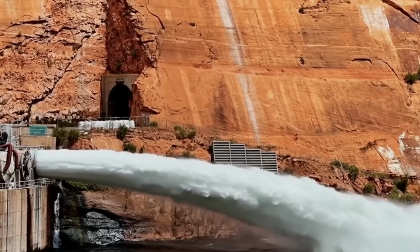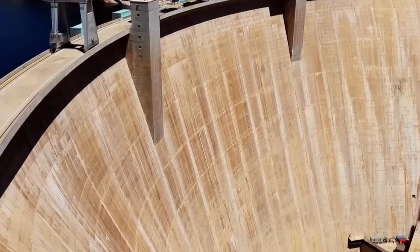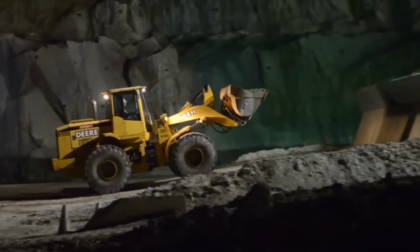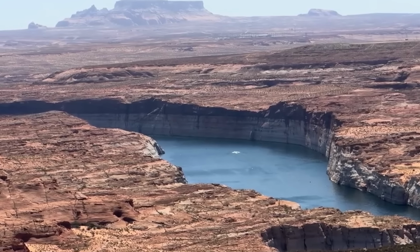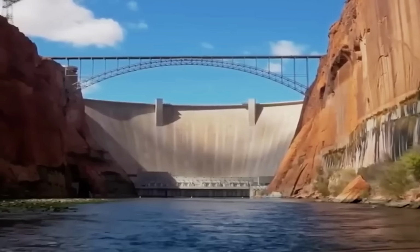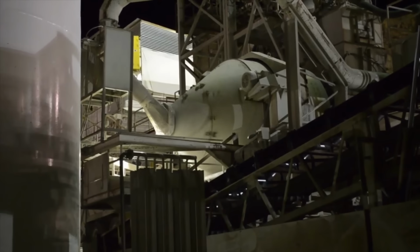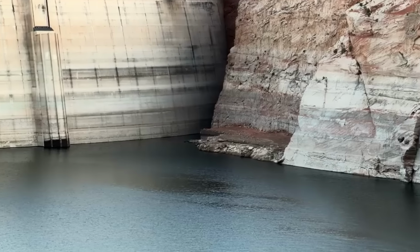The question isn't whether Glen Canyon Dam will reach its limits. The Bureau's own projections say it will. The question is whether the people responsible for fixing it can move faster than the water is leaving. That has never happened before. The fix takes 10 years. The water might not give us 2.